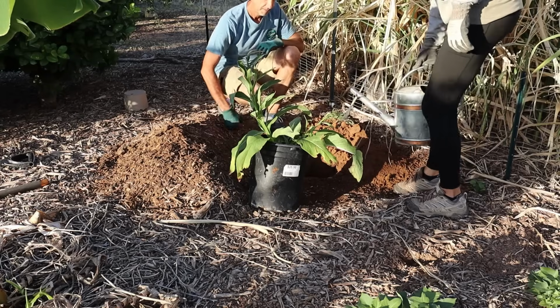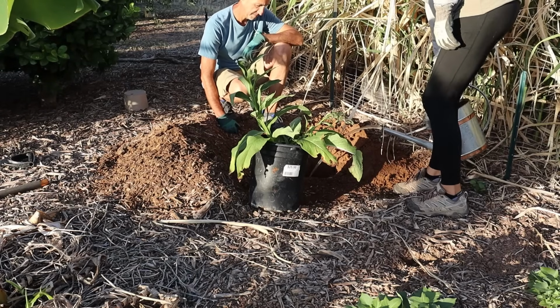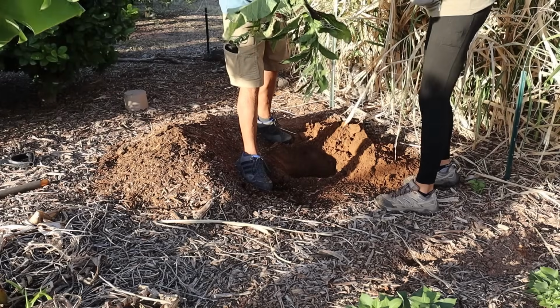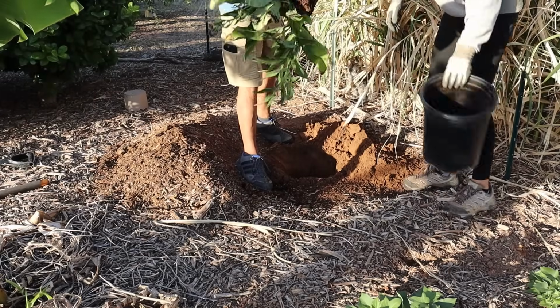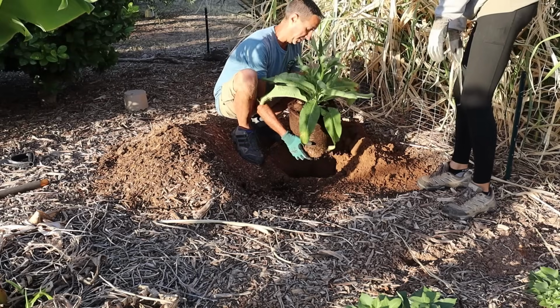That's perfect. All right. Oh, there we go. Oh, look at that root mass. That's great. Break it up a little bit.